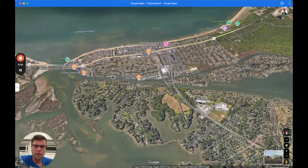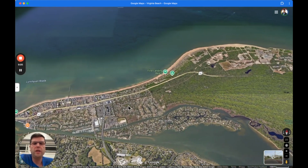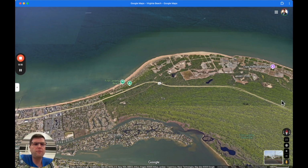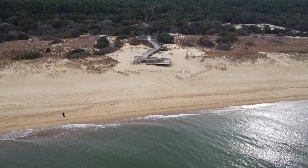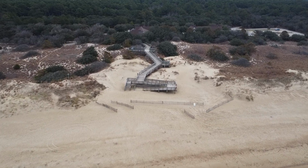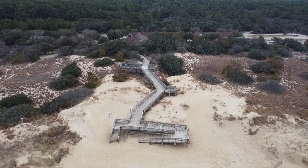But let's keep moving east. I mentioned we're staying along Shore Drive here. So as we're moving east, we're going to continue on Shore Drive. Shore Drive, as we get on the other side of Cape Henry here, will turn into Atlantic Avenue as we get closer to the oceanfront. One good spot if you're looking to go to the beach, First Landing State Park is right here. Zoom in a little bit here. You have a lot of walkways and bike trails on the non-beach side of Shore Drive that you can go around in First Landing State Park, but you also have beach area here.